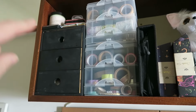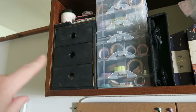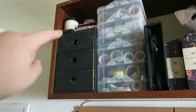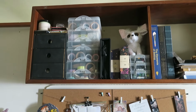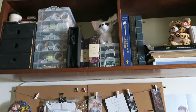And then yeah, just in these drawers here we've got stamp inks, stencils, crafting supplies that are very small. So up there is my watercolor palette, or one of them. So yeah, that area is where I sort of wanted that real estate to be, where I reach for supplies frequently, because I did actually have my journals there and I felt like it was just a waste of space.